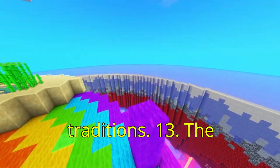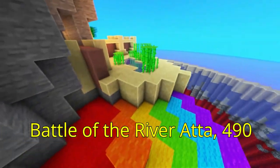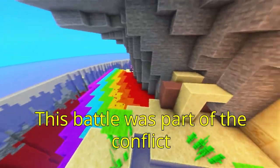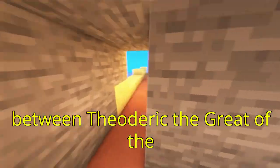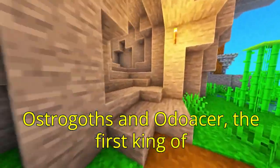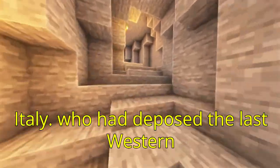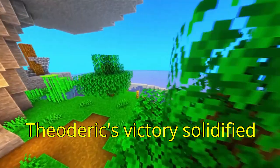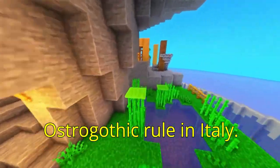13. The Battle of the River Adda, 490 CE. The Ostrogoths claim Italy. This battle was part of the conflict between Theodoric the Great of the Ostrogoths and Odoacer, the first king of Italy, who had deposed the last Western Roman emperor in 476 CE. Theodoric's victory solidified Ostrogothic rule in Italy.